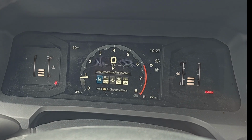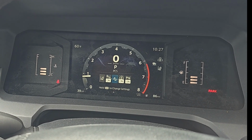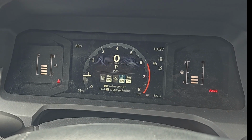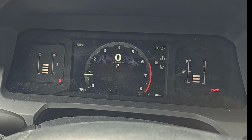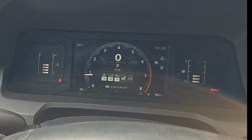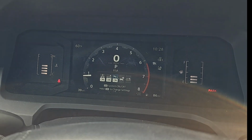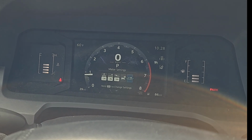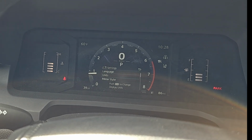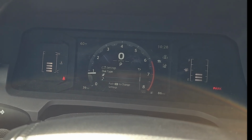Let's see if we can read that. Lane departure alert system, BSM, which is blind spot monitoring, PCS, I believe this is the pre-collision system, PDA, not sure what that is, but here's your parking assist, and then you have the rear collision traffic assist, parking sensors, braking, right, and then you have the sign reader basically, and then the vehicle settings and meter settings, so we can hold to change that, and we can change the settings, units, meter style, dial type, push OK to change setting, etc. We're not going to do that.